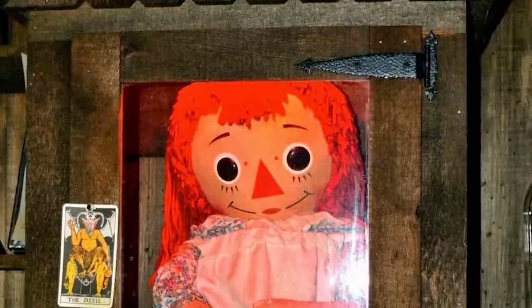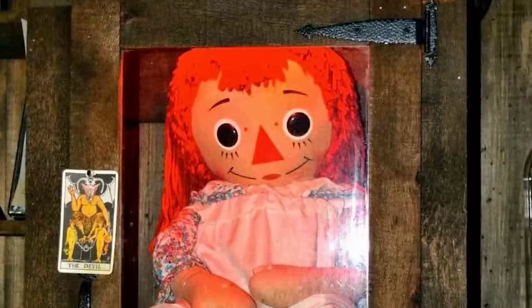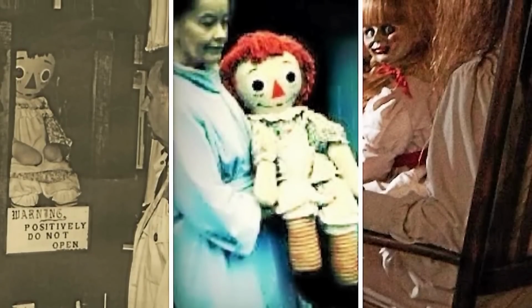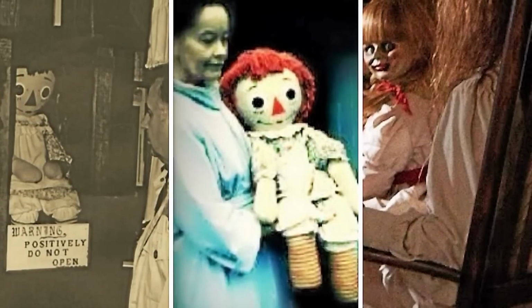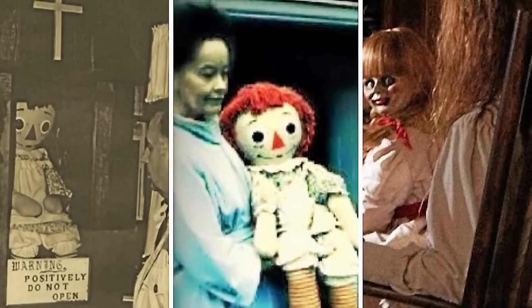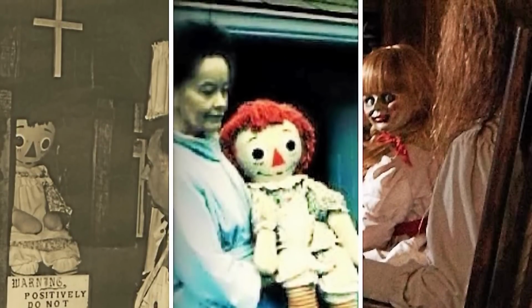There was a college student named Donna who received the doll as a gift from her mother, who had purchased it from an antique store. Donna and her roommate started to notice some pretty creepy things happening and swore that the doll was moving. They said it would appear in different places and positions throughout their apartment before things began to escalate.